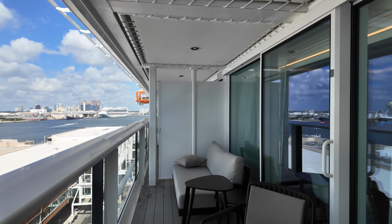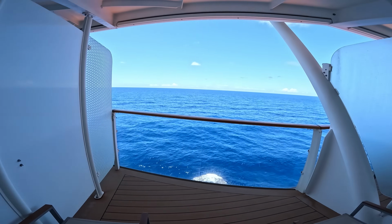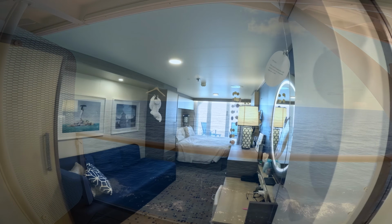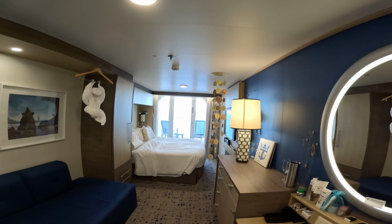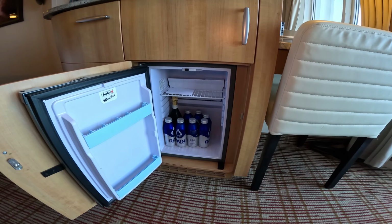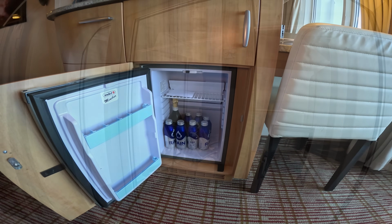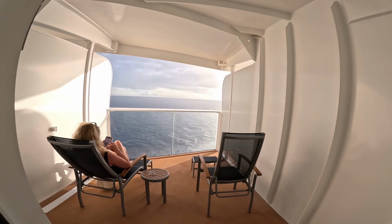Couple more things, check your safe, and don't put anything in your safe before you check it. Put the code in, make sure it locks, make sure it unlocks before you put your stuff in, and then check your refrigerator. Make sure it's cooling, and I'm also going to be aware if it has a mini bar setup or not, because in a further one, I'm going to tell you what we do with that with our cabin attendant.